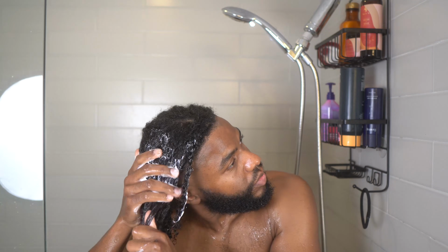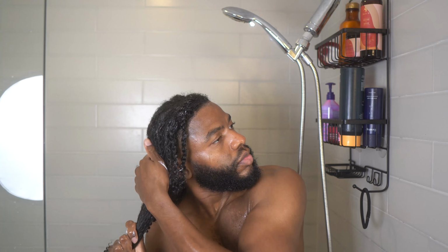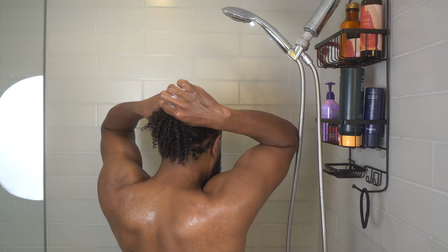But I also avoided using a co-wash or even like a deep conditioner during this wash day in particular because I don't want to run the risk of that product staying in my hair strands, right? Those products say to rinse them out for a reason, Miss Girl. And that's on period.